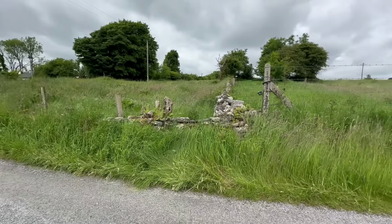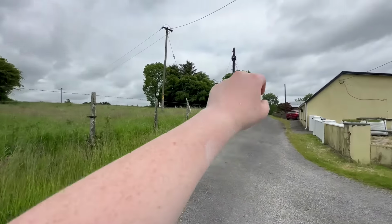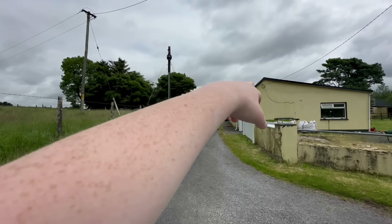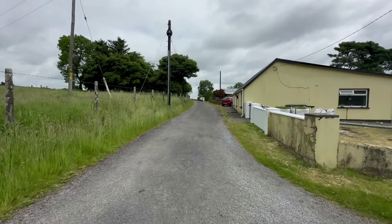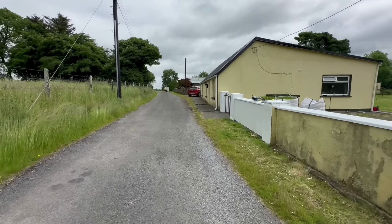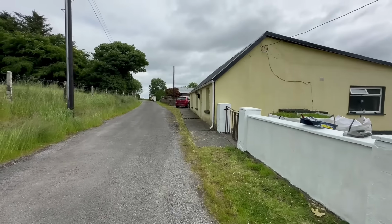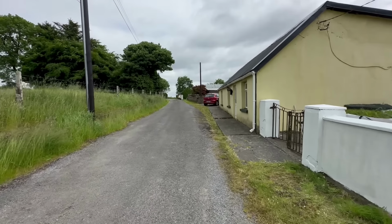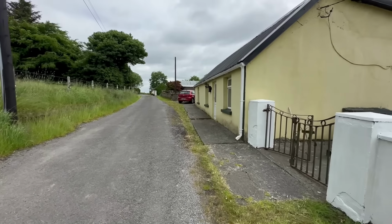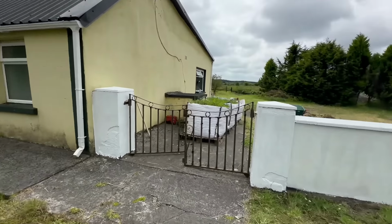As far as I know, from looking at old maps, there used to be a cottage here, and there was a cottage here, and there's the cottage up there, and one on that side, and one on the other side. There was a lot of cottages along here. But obviously now, there's just the one behind me, my one, Kitty's, just as you come in, and then just past Kitty's is a bigger two-story house, and her son lives there.